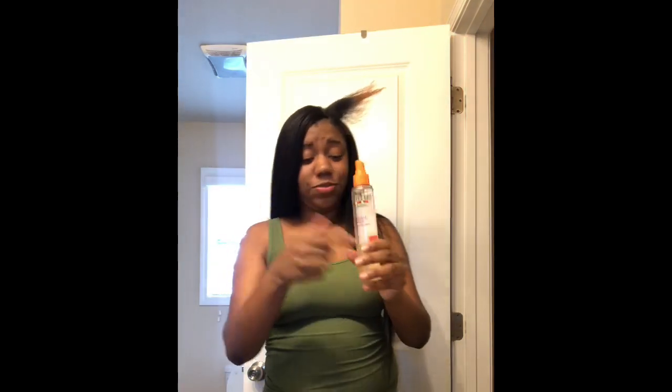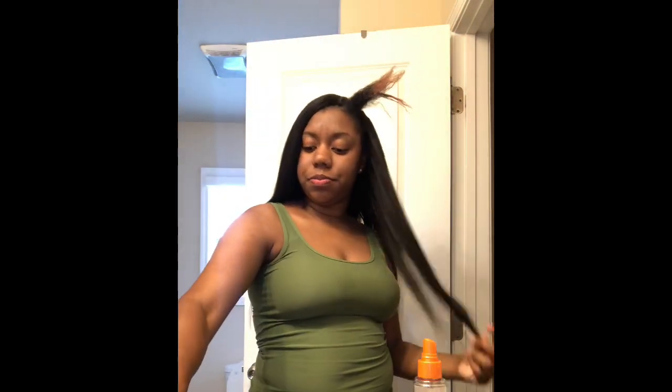All right, then we're gonna comb through it. See how that thing goes through. All right, so we just spray that. Okay, now it's wet, so now we gotta wait, because I don't like to flat iron my hair when it's wet. So we're just gonna go back over this hair one more time. Just do little sections. Make sure it is as sleek as it can be.